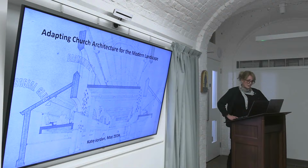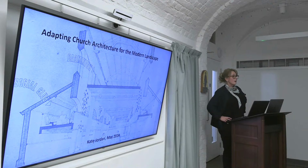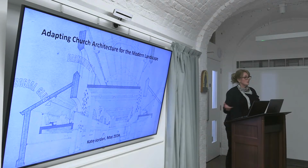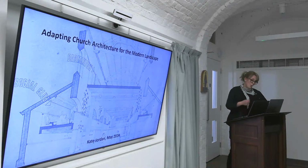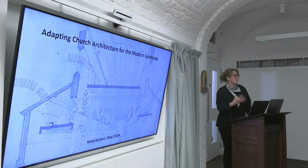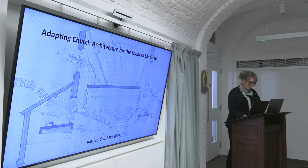I'll be focusing on Anglican churches in London, and I think it's really important to specify that because I can't talk about what all denominations do. Indeed, I can't talk about what all churches do in the Anglican communion, and nor can I talk about what happens outside London, because obviously what we say about London can't be said about the rest of the country. So I'll be looking really at Anglican churches in London.